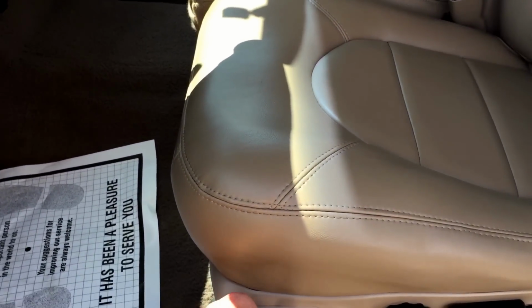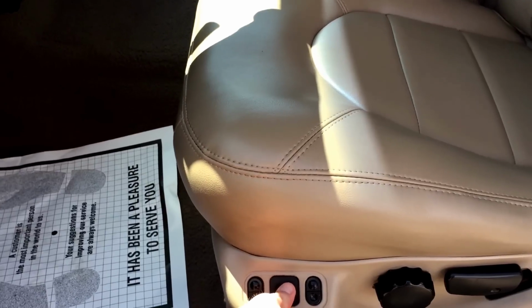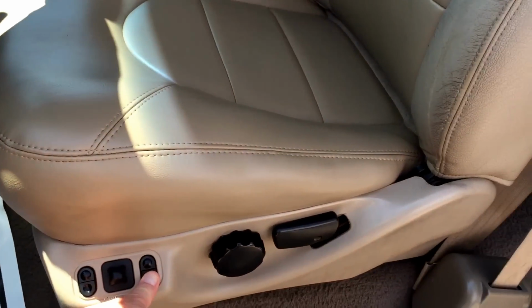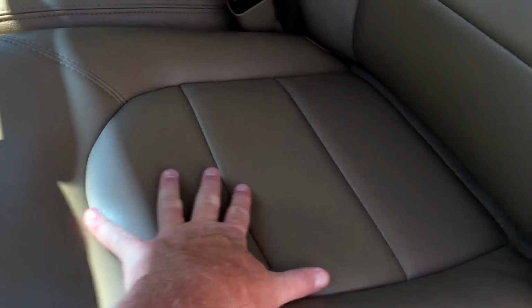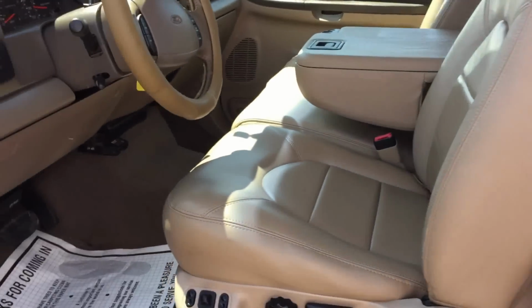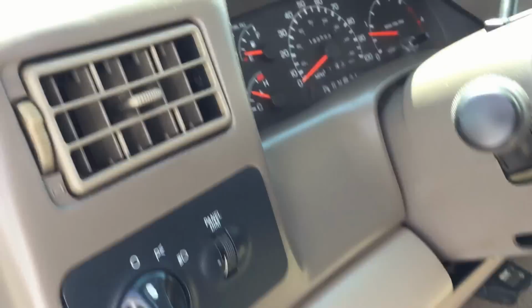Back, forth, up, down, tilt up, tilt down, tilt down, tilt up. This is all new insert. I can see that. This whole piece on the outside, actually the whole seat and this insert is new. So this seat must have had a really nasty, I didn't see the seat when it first came in. So this is all new and this insert's new. So we got tilt wheel, up and down, that works fine.